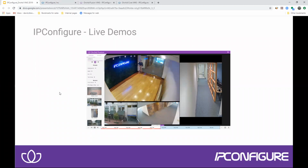I'd like to open it up for questions, and I see one up here already. I did forget to mention that. I apologize. What camera manufacturers do we work with our system?